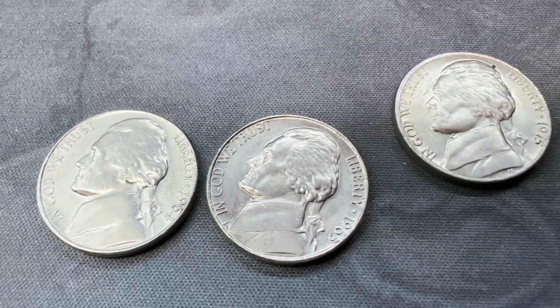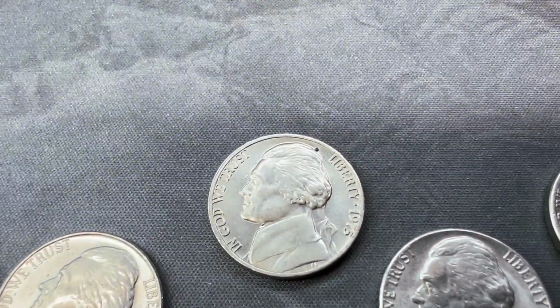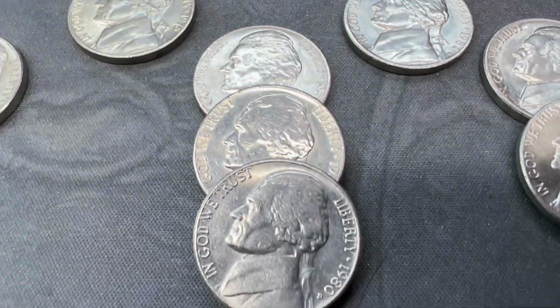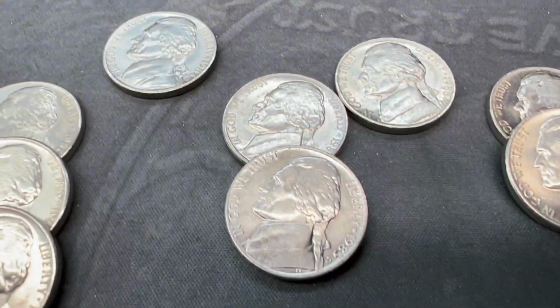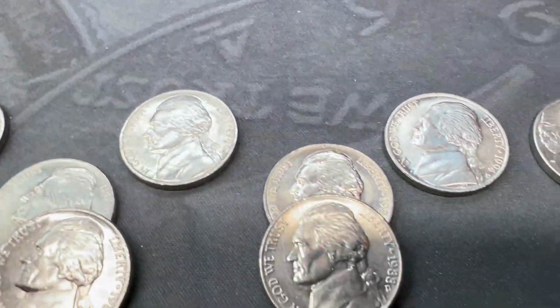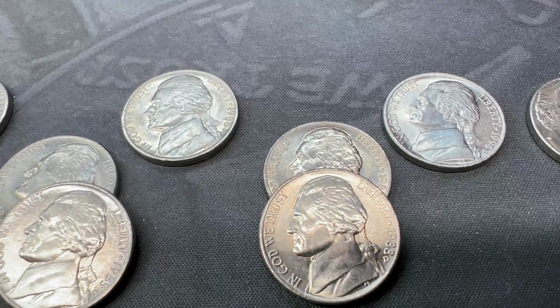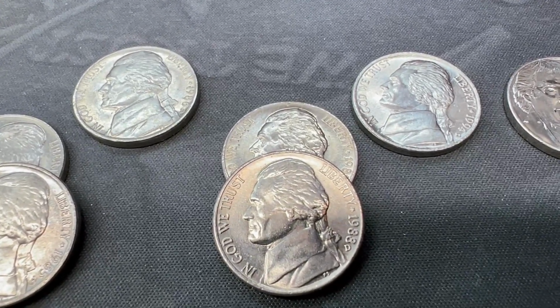I'm not going to read off all the dates, but anything that's pushed up here is going to be a book upgrade. So that 75, you'll see. We did have an 84 Denver that's going to be an upgrade. We also came across an 86 Denver that's an upgrade, and some of them might be just very, very minor upgrades. They just had more eye appeal than what I have in my book in many cases.